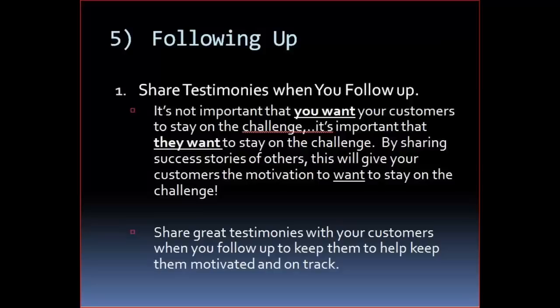So they can think to themselves, well, if it worked for these people, it can work for me too. And one key way to keep people motivated to continue on with the challenge, to keep moving forward, is by sharing testimonies of other people that have taken the challenge and gotten results, or even people in their challenge group who are getting results, ensuring that it will happen for them too. So sharing these testimonies is great.